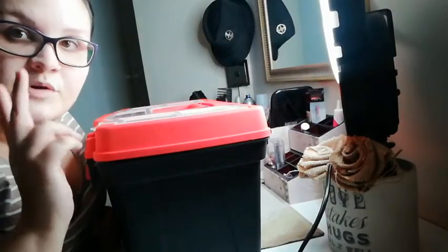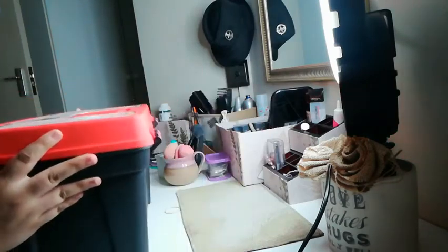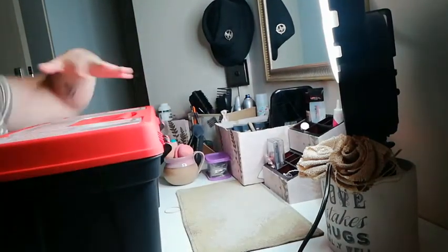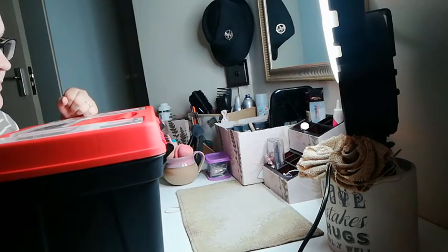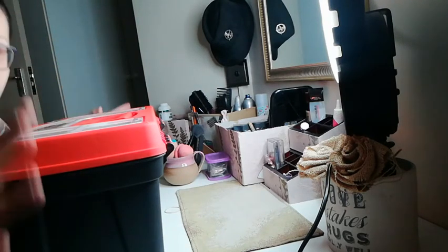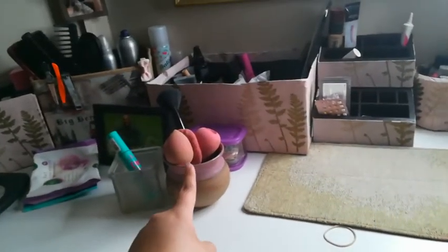Okay, so this is what we're working with, some side action. If I take this away, you can see my whole makeup station in front of me, and I will show you a before and after, before I start unpacking. Nothing is where it should be. There is a lot of emptiness over there. These stuff are not where they should be. And that box is a mess.